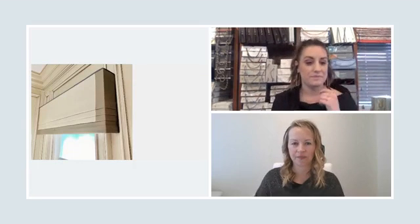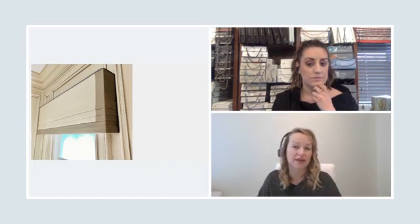Did the valance have legs? If so, how long were they? Jamie, yes, they did. Let me go back. So this is my close-up right here. So all of this, Jamie, yes, this valance does have legs. It's one of my favorite ways of doing these valances.